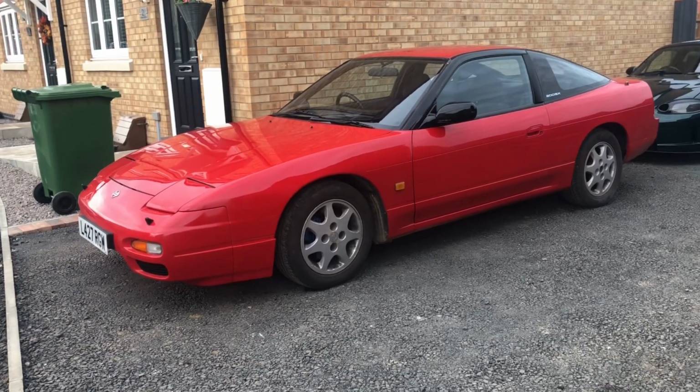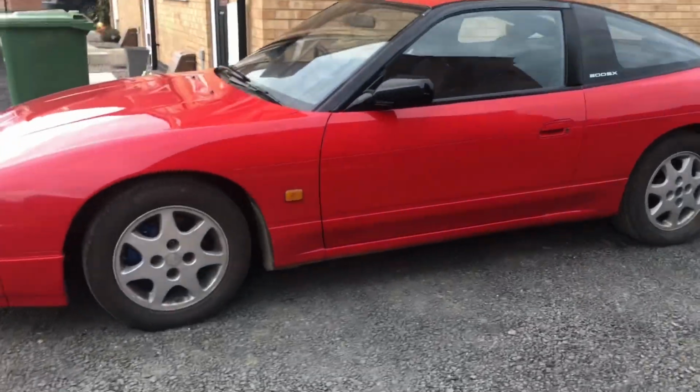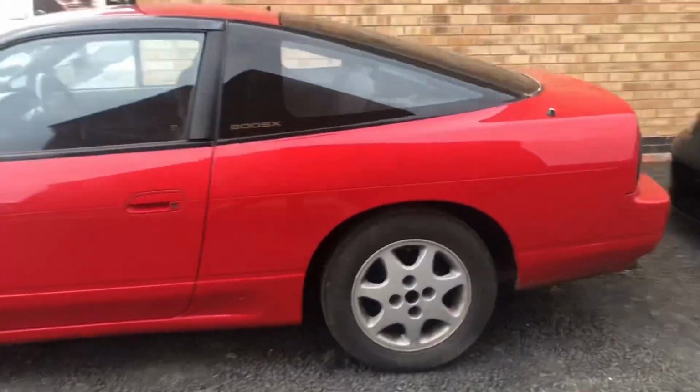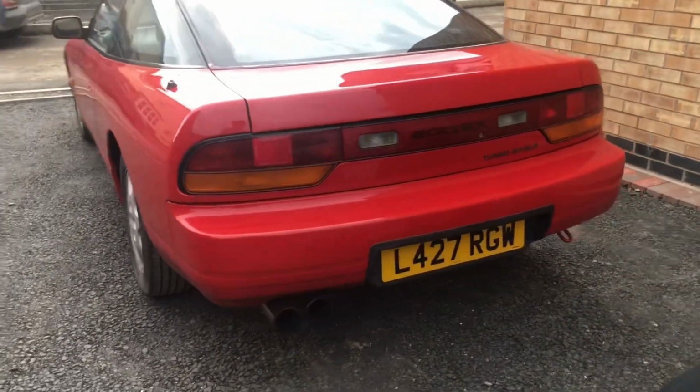Okay, better late than never. Here's my new car. A 90% stock 200SX S13. It's recently had all the rust repaired on it. As you can probably tell, there's no rust.